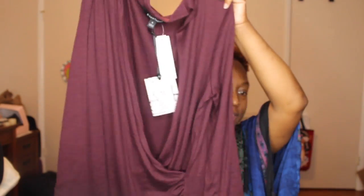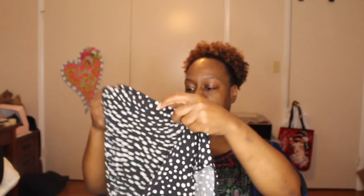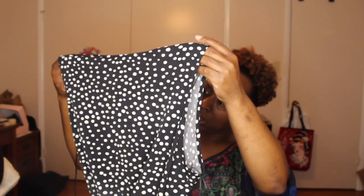So this is a little top, long sleeve. It's cute. It's a plum purple color in extra large. So we're gonna try this on. Some of my tops I have to get a large in. So we will see. So far I have one pair of jeans, a cardigan, and a top. So let's see, some polka dots. Oh, my sister gonna talk about me. She always tells me to stay away from polka dots. Or was it stripes? Oh, this is a dress.